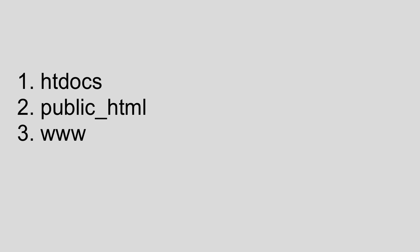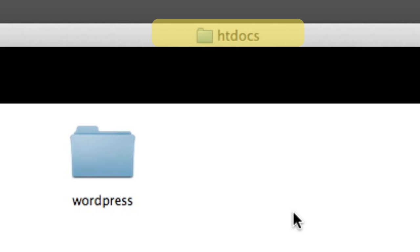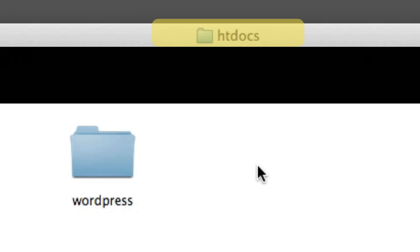Now I would start by looking somewhere either in your C folder if you're using Windows, or somewhere in your applications folder if you're using a Mac. But if you still can't find this new folder, go ahead and perform a web search for local host directory and then just include the name of the package you downloaded. Now once you've located the special local host directory folder on your computer, go ahead and move over, cut and paste or drag however you'd like, but move over the WordPress folder that we extracted into this new special folder.